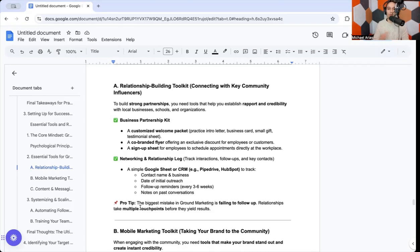And so that would be more for, if you're going to create a co-branded flyer with an exclusive discount for the customer, and that would be more for a smaller location, like a pediatrician office, a Gymboree, a medical location, something specific. So a co-branded flyer offering an exclusive discount for the employees primarily, and then a sign-up sheet for employees to schedule appointments directly at the workplace. That's in your business partnership. Next thing is your networking and relationship log.